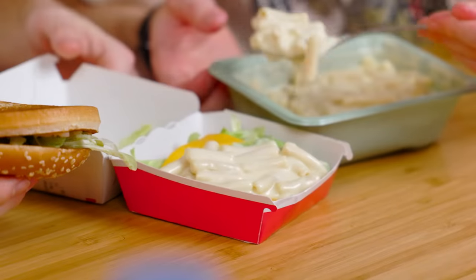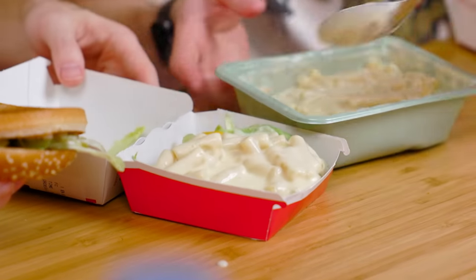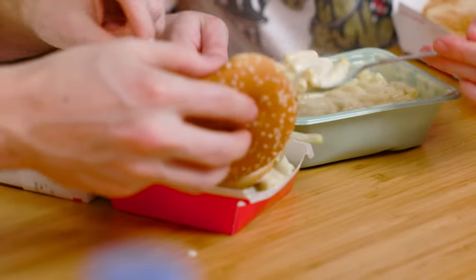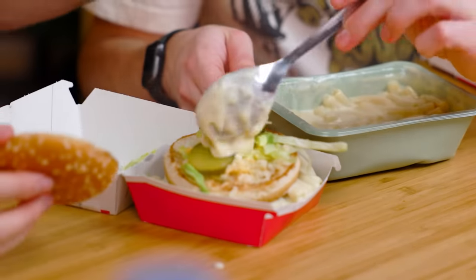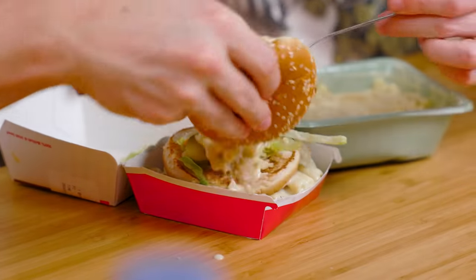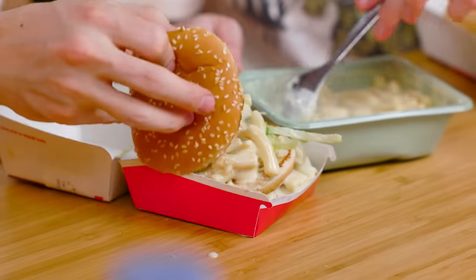The mac and cheese is supposed to be crispy on the top. Just slam it in there, go on. Oh, that looks grim. Okay, yeah, sure. All right, this. With the gherkins as well. Oh, this is, no, this is punishment for vegetarians everywhere. This is terrible. For the price of moral superiority.